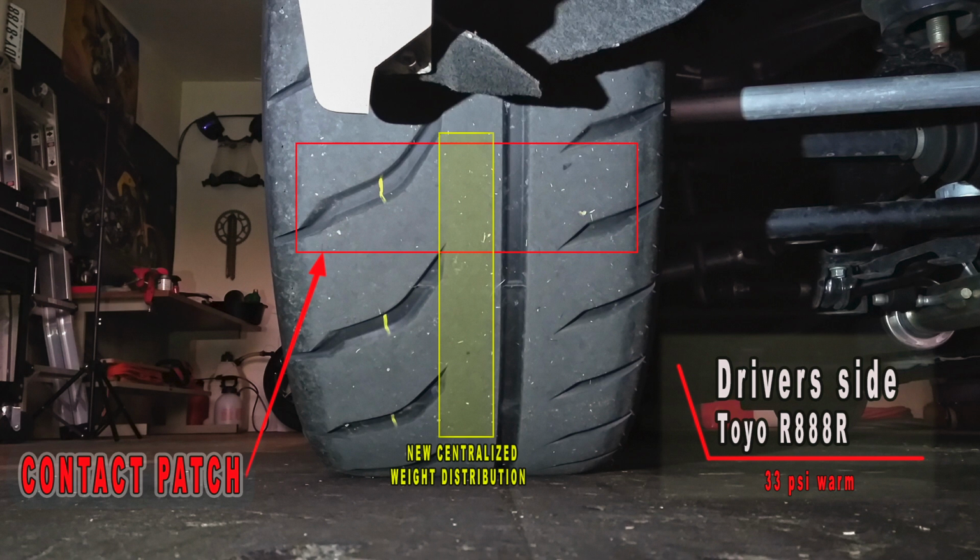As far as performance gain and traction, I didn't see it in my case, but there are many variables that can affect that, along with the temperature of the ground and the temperature of the air and different tire pressure. And you see in my picture that it's 33 psi warm.